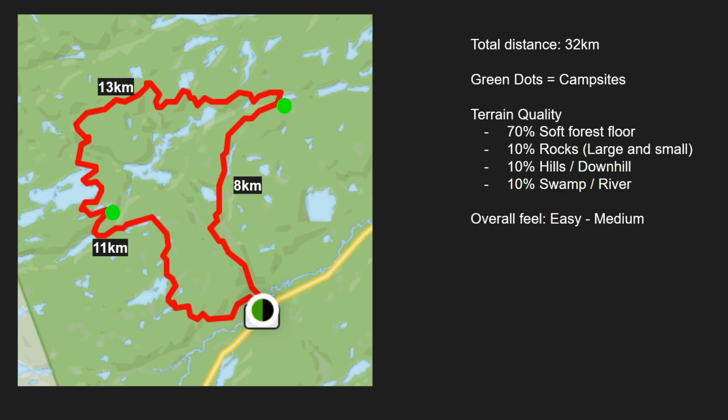But anyways, our first day was around an 8-kilometer hike, which is pretty soft. We had a little campsite here by a lake, and then there was a huge 13-kilometer loop. We took a little scenic break at this lake, I think it's called Oak Lake. It was really nice. Then we finished the rest of the loop. There's a bunch of hills and stuff. And then we had an 11-kilometer loop to finish for the day.